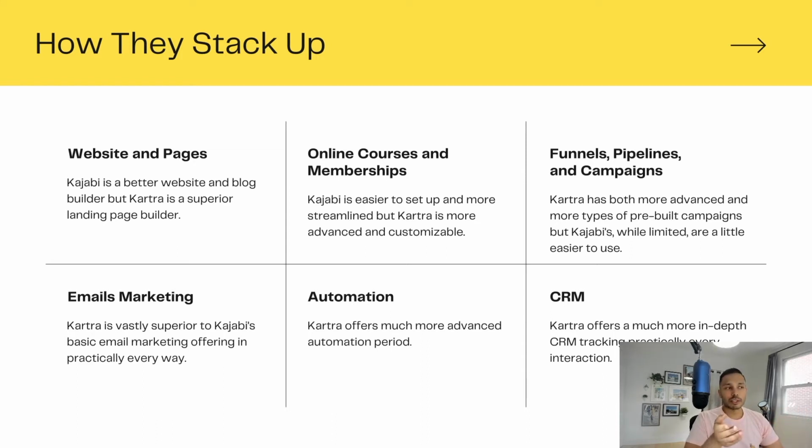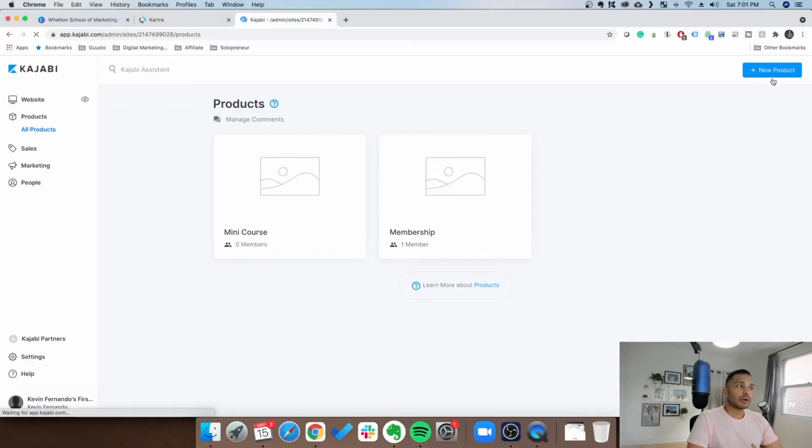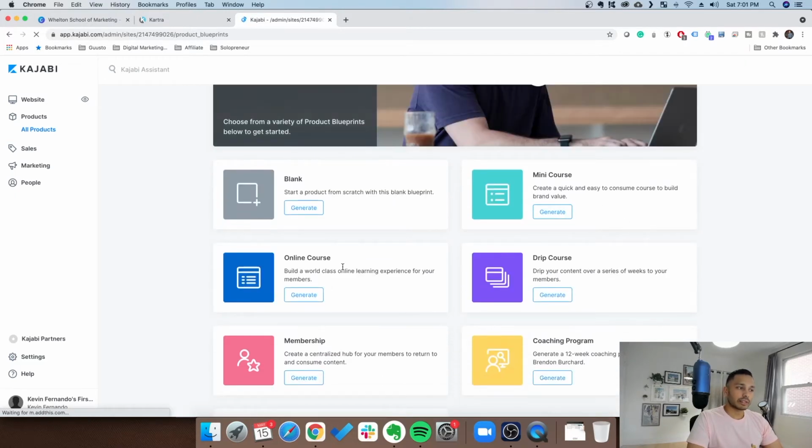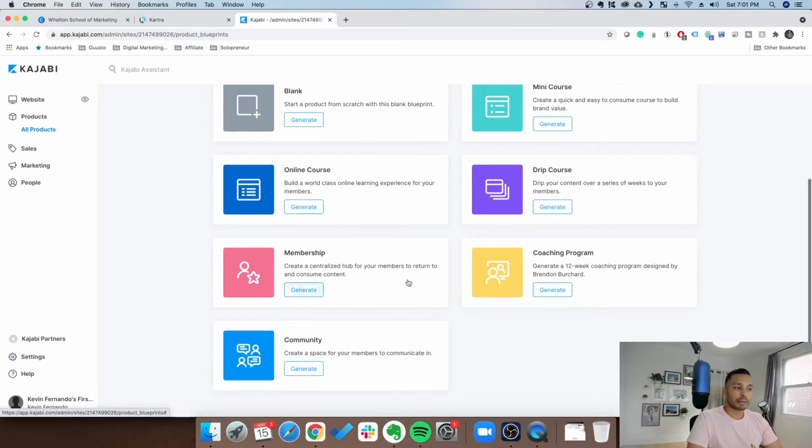Now, one of the primary functions of these tools are the online courses and memberships. So Kajabi is easier to set up and more streamlined, but Kartra's implementation is more advanced and customizable. And again, let me show you what I mean here. Now, on the Kajabi side, when you go to create a new one of these courses, they have some templates. You can see a mini course, an online course, a drip, a membership.